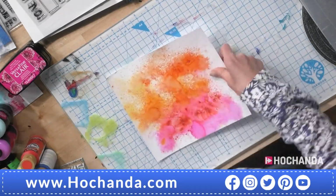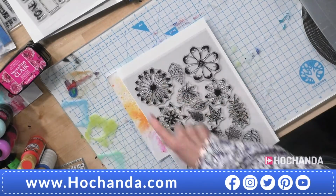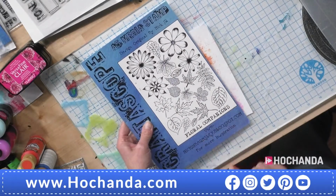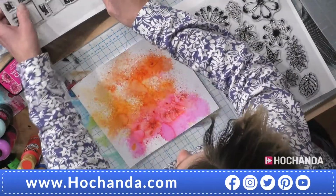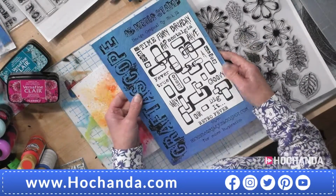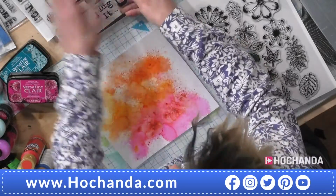But it's just such a nice background, isn't it? Right, I'm going to be really naughty and use some of these. Now, this one is your Floral Companion stamp set. Check that one out. Is that on the website? Maybe. But I'm going to use it in conjunction with my Retro Fever. Okay, so I am going to use both of these, I hope.